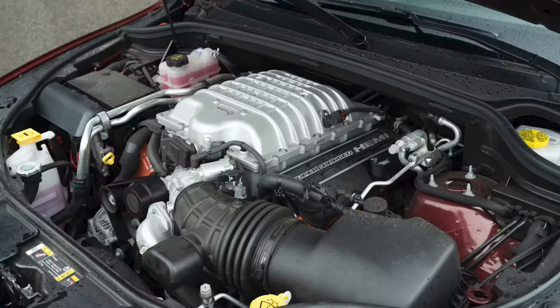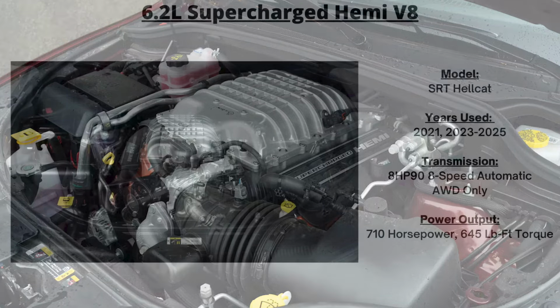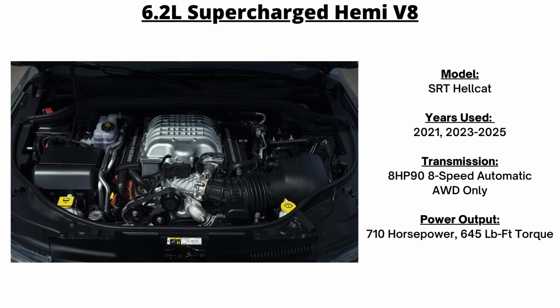This was released for 2021, taken away for 2022, then brought back from 2023 through 2025 in fairly limited quantities. This uses a 6.2 liter supercharged V8 motor, making 710 horsepower and 645 pound-feet of torque, with an 8HP95 8-speed automatic. So that automatic does upgrade from the previous V8s.